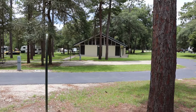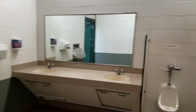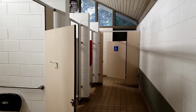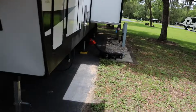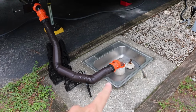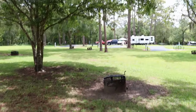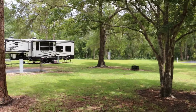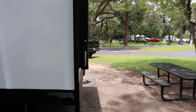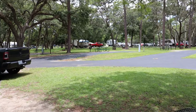But there's your bathhouse. They're not air conditioned, but they're in pretty decent shape. Your full hookup with the threaded base again with the little sink. I love having a tub there. Trash, and they do give strict instructions for bears because there are bears in the area. Never leave food out, gotta be responsible.